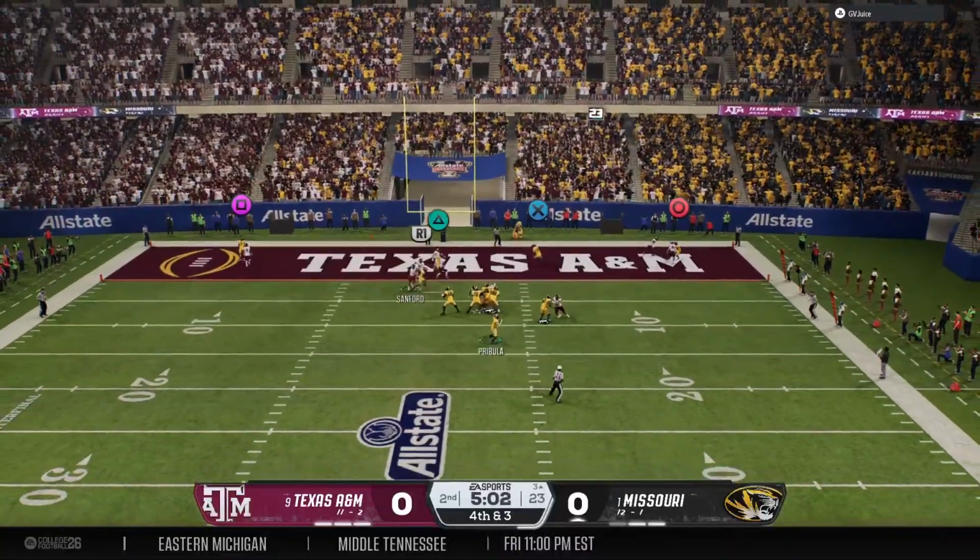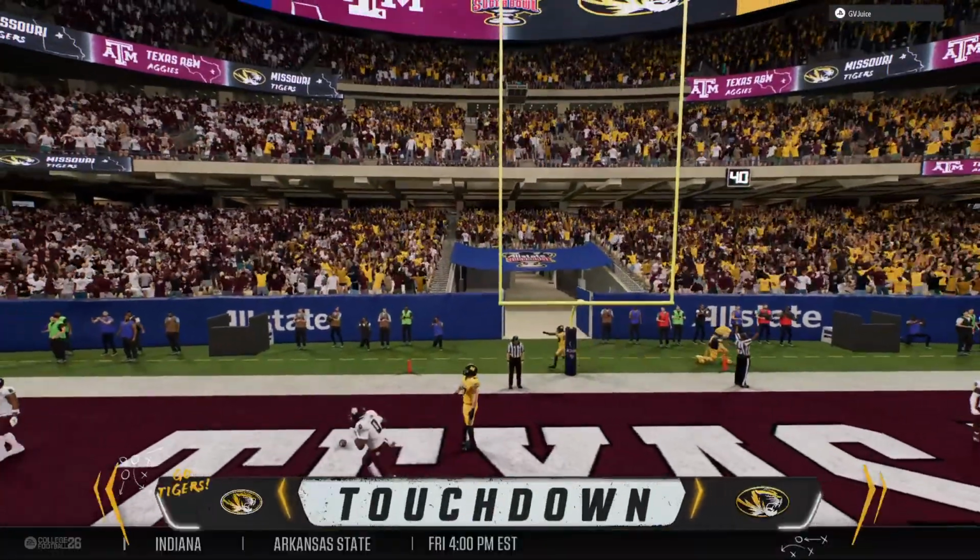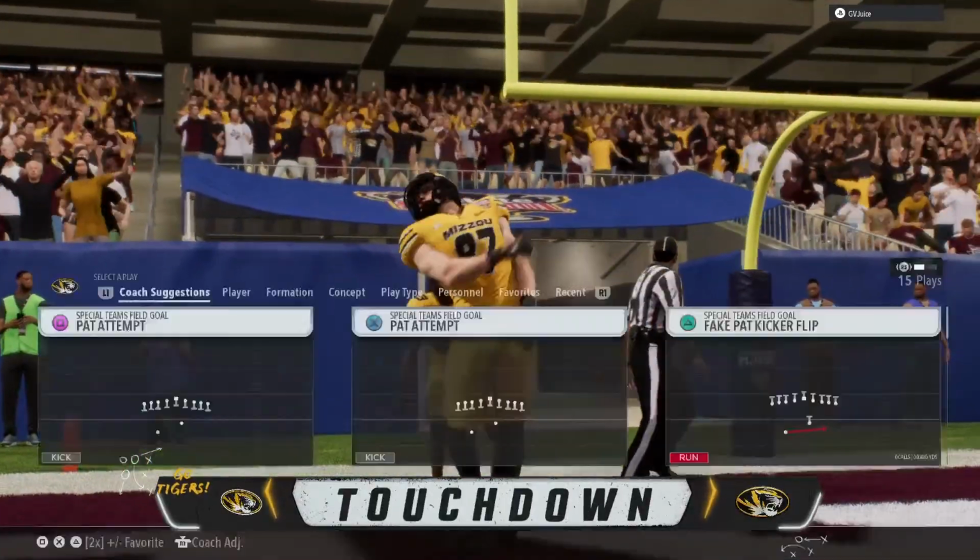Needs a completion here on fourth down. Looking to the end zone. Touchdown, Missouri, as they claim the lead here in this playoff game.